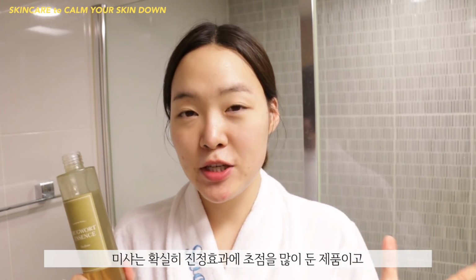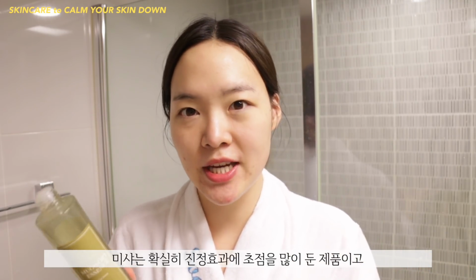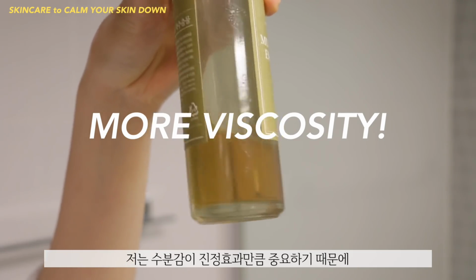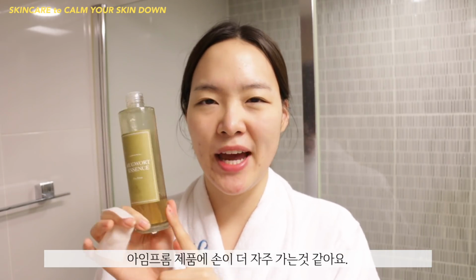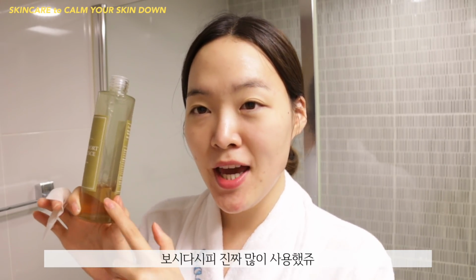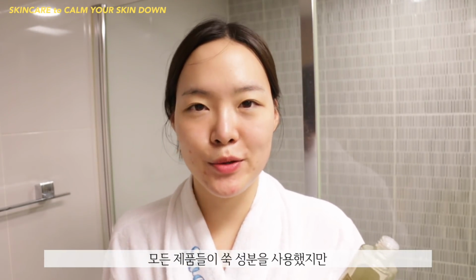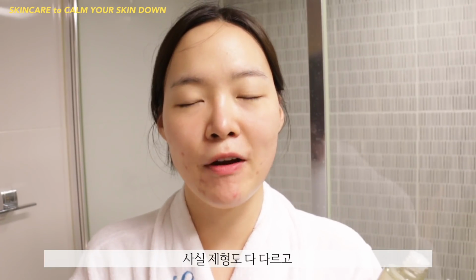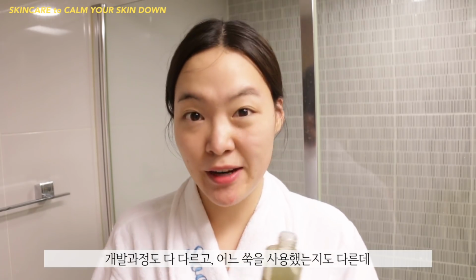And for me, this one and the Misha one are my favorites. The Misha one is definitely the one if you really want to focus on calming your skin, whereas the I'm From one has a bit of that hydration. And for me, hydration and calming is equally important, and that's why I do reach out for this a bit more often. As you can see, I've used a lot of this. Even though all these products use the same mugwort ingredient, they all actually are very different in the formula, how they process it, what kind of mugwort they use.